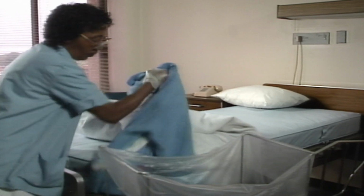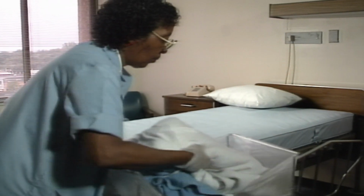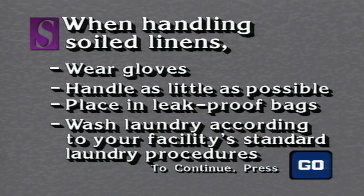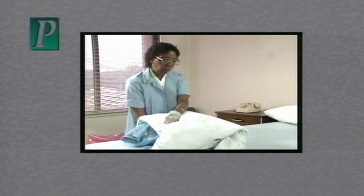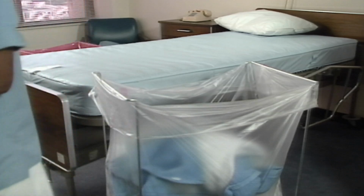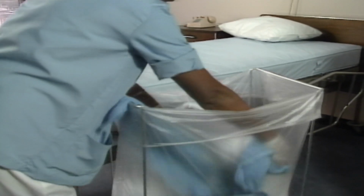Handling the soiled linen as little as possible, place them in sealable, leak-proof bags to prevent leakage during transportation to your facility's laundry area. Soiled laundry can be washed in the standard fashion by the regularly used protocol of the hospital. Yes. Linen soiled with blood and body fluids should be placed in a leak-proof bag. Linen should be washed in normal washing cycles used by your facility.